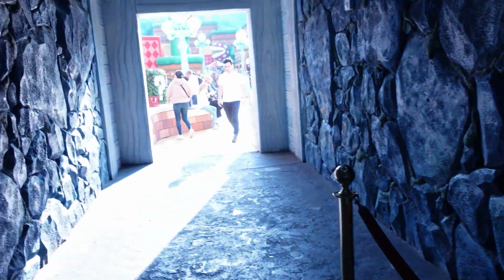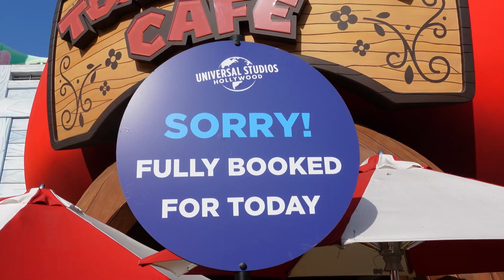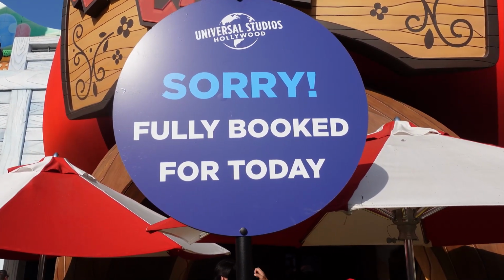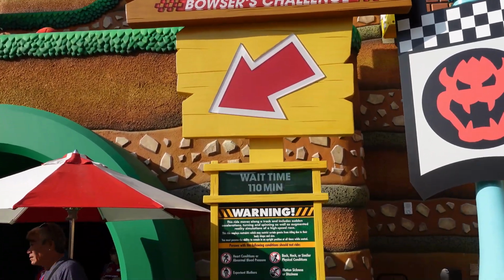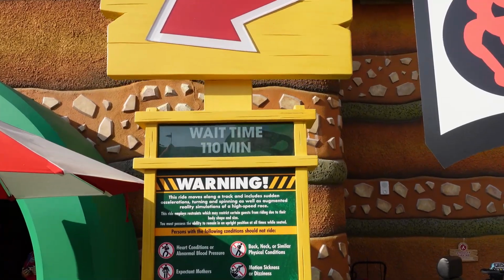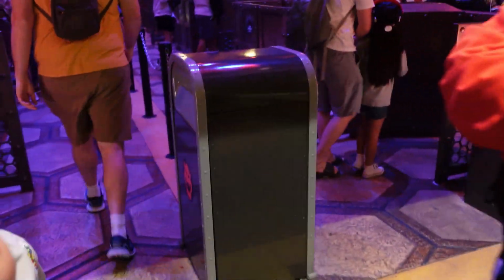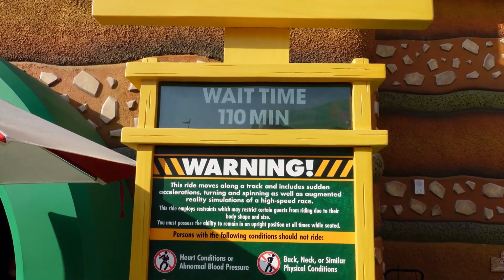Just wanted to let you guys know as we came outside, it's 8:45, the park isn't even open yet, and Toadstool Cafe is fully booked. So it seems like the only way to really go to Toadstool would be to buy one of these early entry passes on days like today. Mario Kart Bowser's Challenge has a 110-minute wait, almost 2 hours. We walked on it before, waited less than 10 minutes. We were the first ones in the park, so definitely get here early if you buy that early park entry.